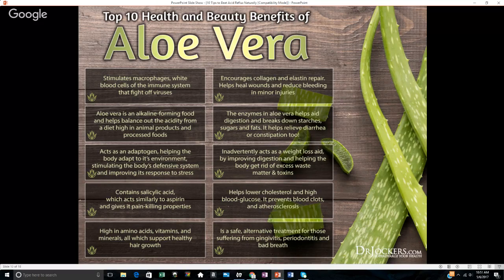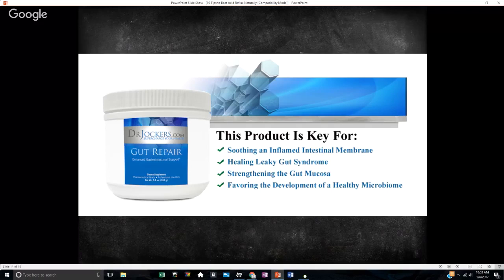A lot of times people put aloe vera gel on sunburns, for example, because it encourages the collagen and elastin repair and helps reduce the inflammation on the skin from sunburns. There are just so many great benefits, but drinking aloe vera juice can be really good for helping with digestive juice production. You can also do supplements.